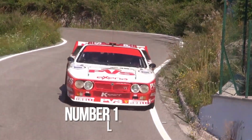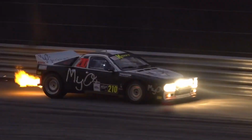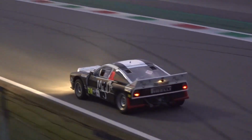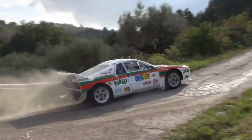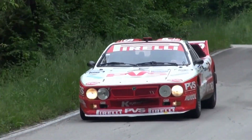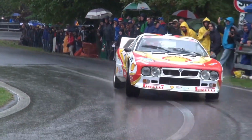Number 1. Lancia 037. The Lancia 037 only won 1 World Rally Championship in the manufacturers' category, and that's exactly the reason it goes in first place. This remains the only rear-wheel drive car to stand up to the Audi Quattro. Also, this car won the ERC 3 times. It had a 2.0 liter engine with a supercharger, which provided upwards of 300 horsepower. It was the last of the rear-wheel drive cars and an emblem of a great manufacturer.